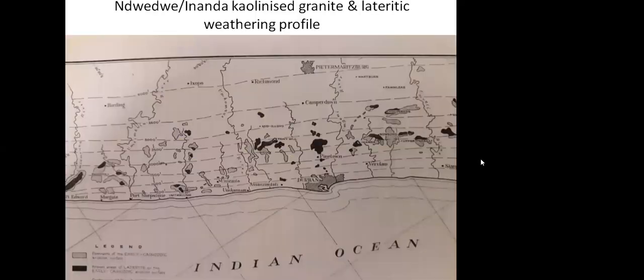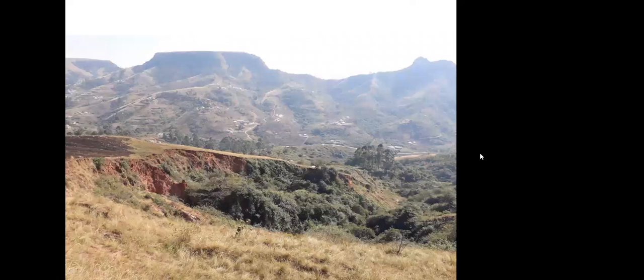Rodney Maud produced this map, and from the hilly topography, the interfluves between the major river systems in KZN, he identified these hilltops where you might find lateritic weathering profiles preserved, and then adjacent areas where there was colonization of the bedrock. This is what it looks like inland from Ndwedwe.